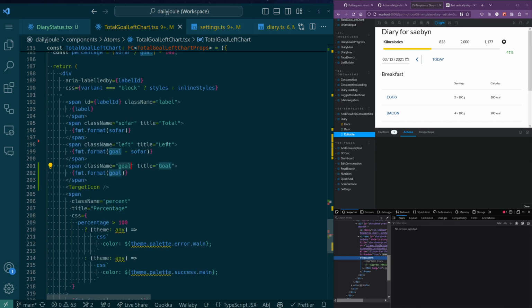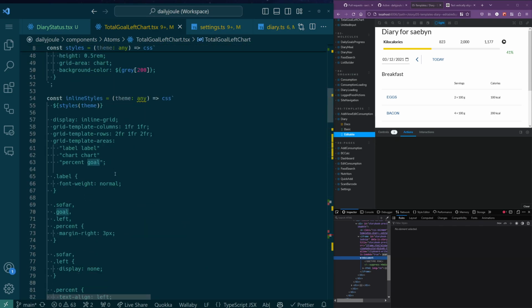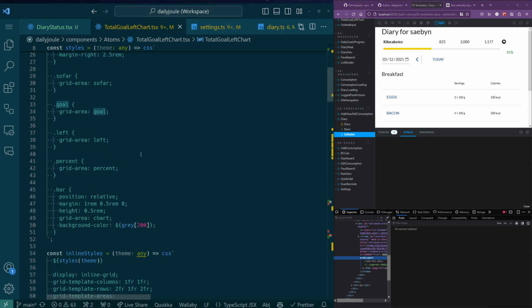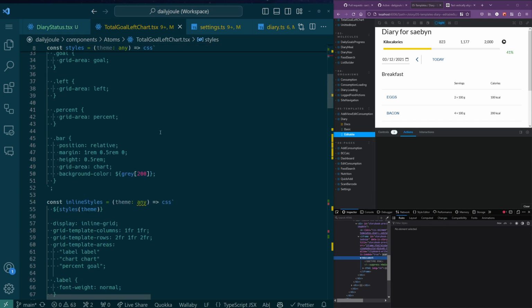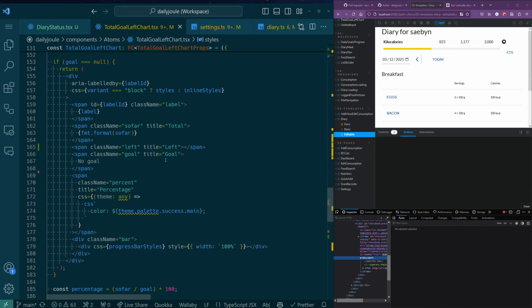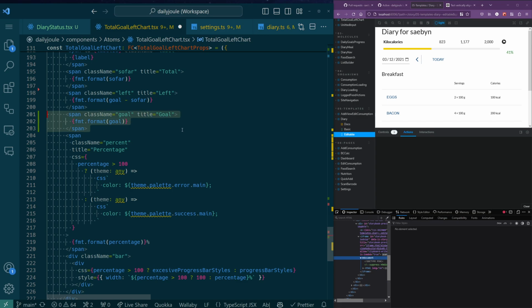Oh yeah, that's also why changing around the order of the elements didn't change anything, because it's controlled by template area stuff, right? So this needs to change. There. Now the goal is over there. But no, I think I'll leave off the icon. I also don't need to change the order of that now. It doesn't do anything. See?